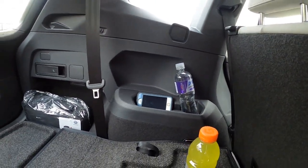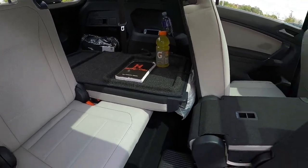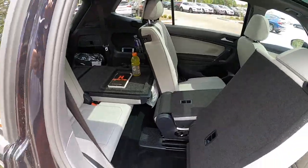1 cup holder in an area for your phone, more or less. A nice little touch for the third row is you can put this centerpiece down, so it would give you some long leg space if you're tall like me.